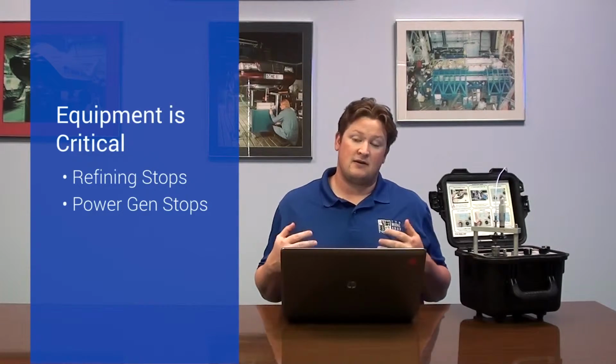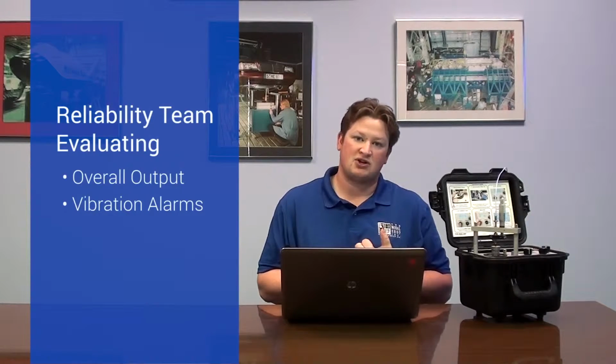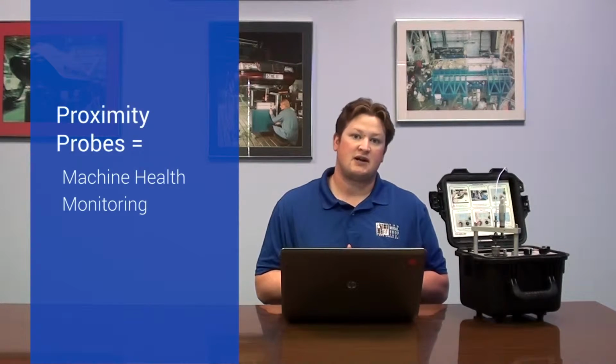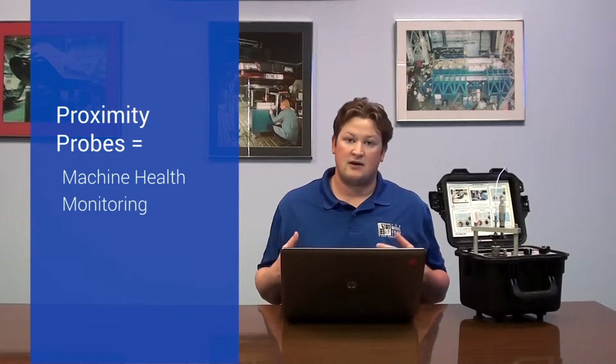And in this case, the company's procedures called for the reliability team to test the proximity probes to make sure that the output was correct and that the vibration alarms were correct, and those vibration alarms can change based on the running speed of the equipment. So it's a rather complicated test, but proximity probes are the best indicator of the machine health for this particular equipment. And in this application, the customer was able to discover some mistakes that they had made with their cabling.